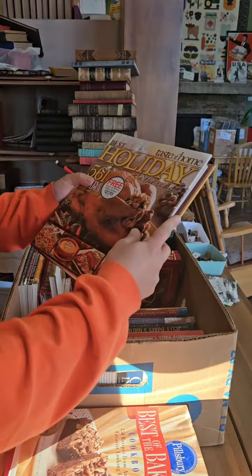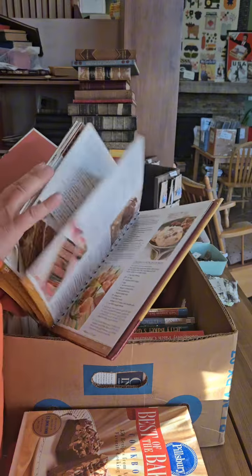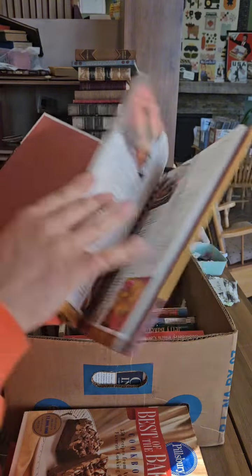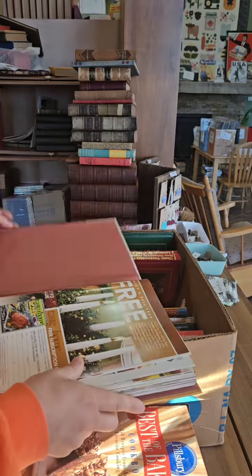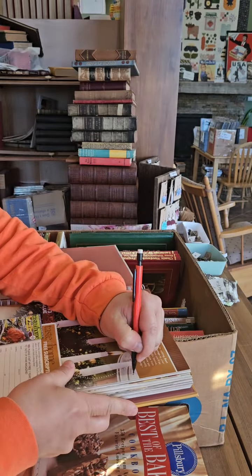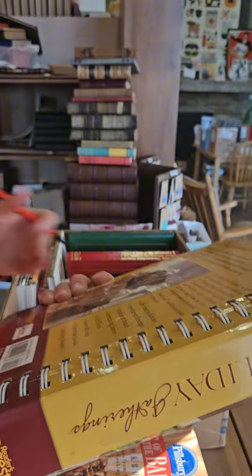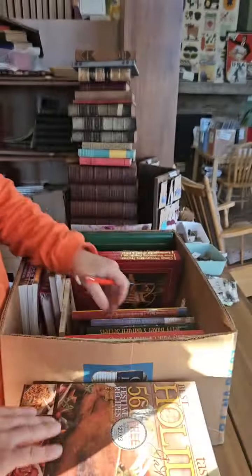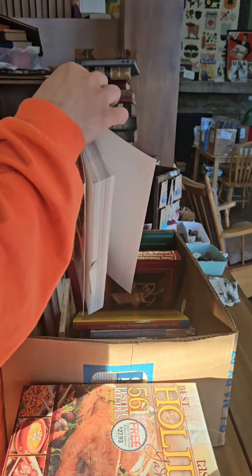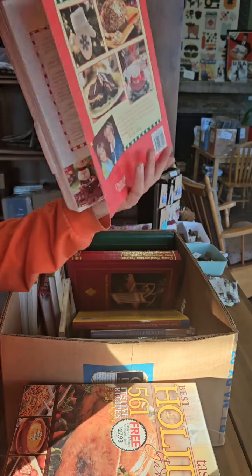Taste of Home Best Holiday Spiral Cookbook. That's nice when you can always take the recipe out of the spiral binding. Probably like $4 on that one. Can't go wrong. $4 for a big hardcover cookbook. Something like that retails for $35. But I do try to keep my prices as reasonable as possible.